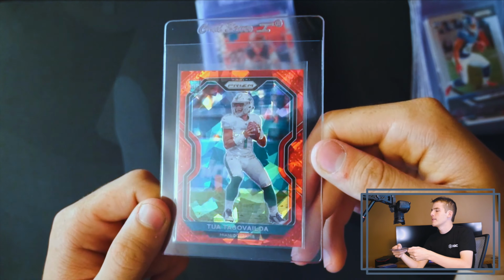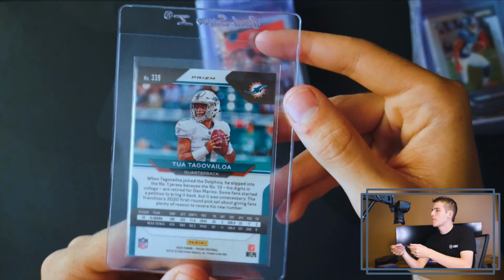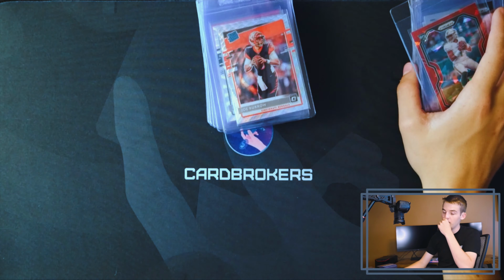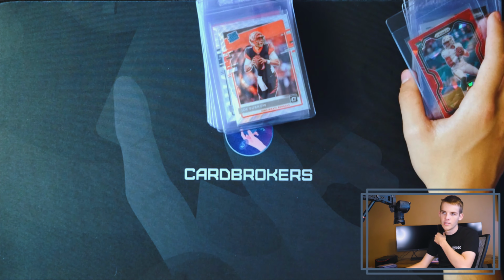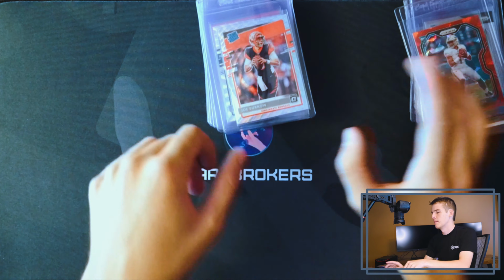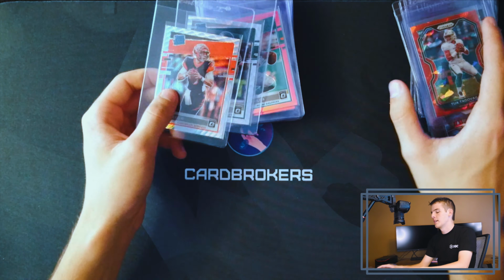Tua Red Cracked Ice Prism. Trying to get a lot of football back for the season. I still have a lot of football to send. My football grade pile is probably another 500 cards or so. So yeah, we'll see what happens with that. Gotta get a bunch of that stuff back.